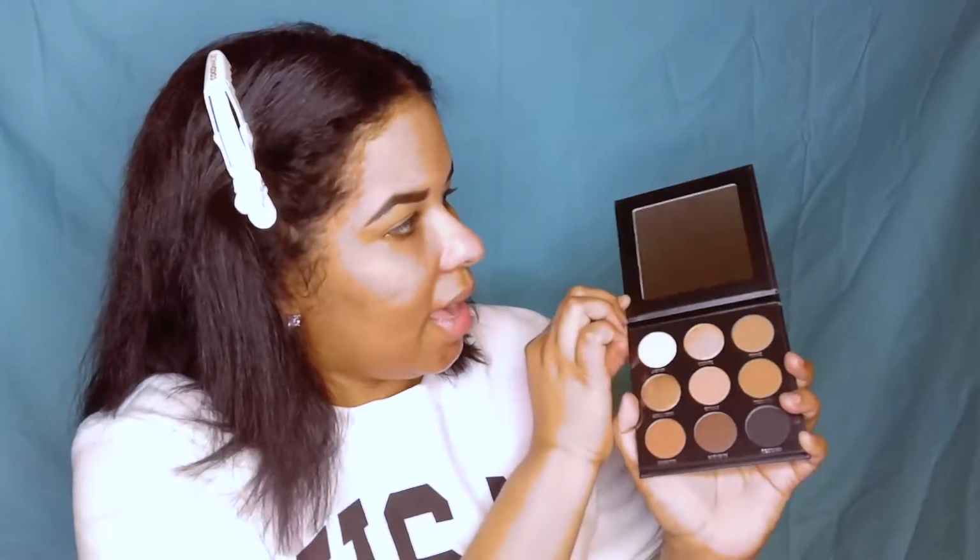Talking to y'all. And I love the size of the mirror. It is cardboard packaging, a very cheaply made packaging, but it's just an eyeshadow pan. I think it's beautiful. Let's start playing with it.